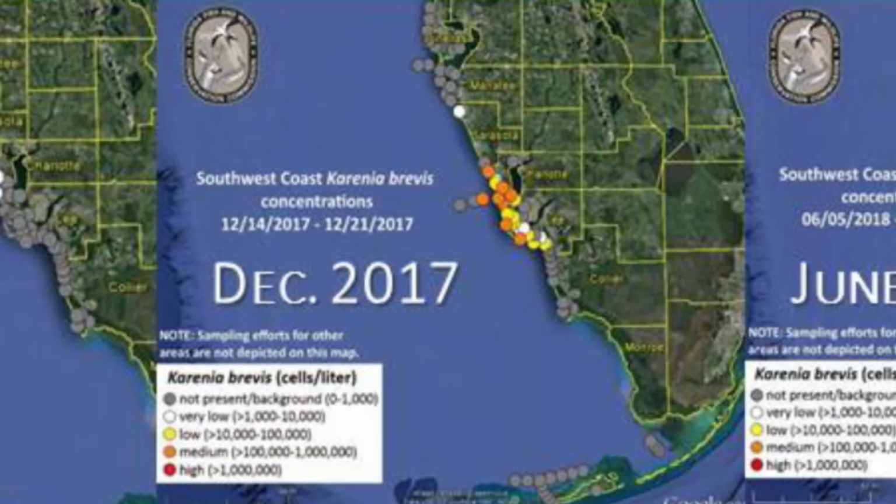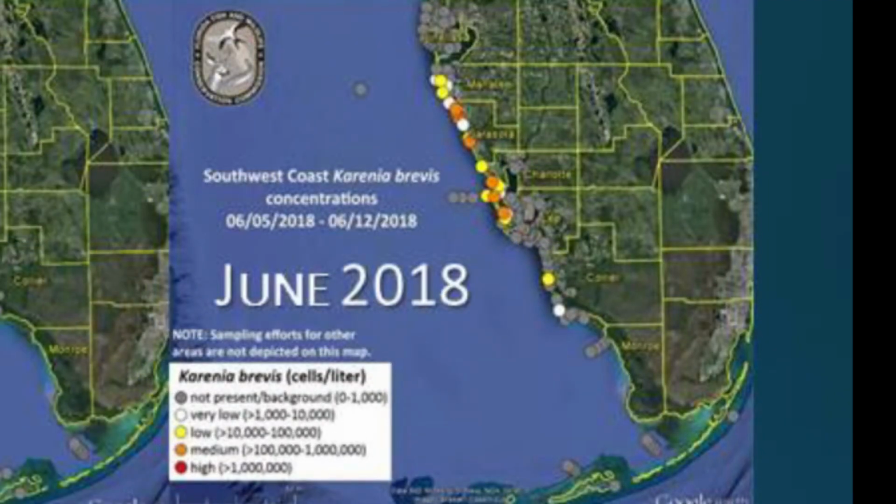By December, right when we're about to turn into the new year of 2018, it started showing up around the Tampa Bay area. Not incredibly high. It's still yellow and orange, but it is starting to show up in one area. By June, it's still not bad. It's still there, but it's starting to spread out spatially along the coast.